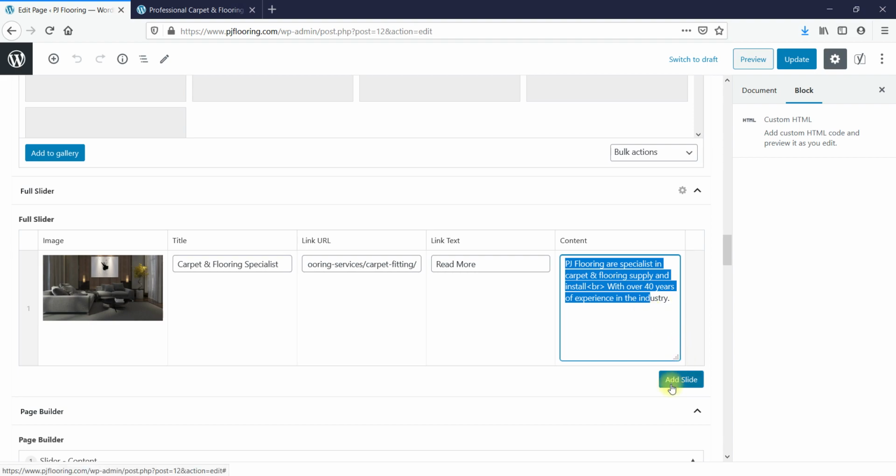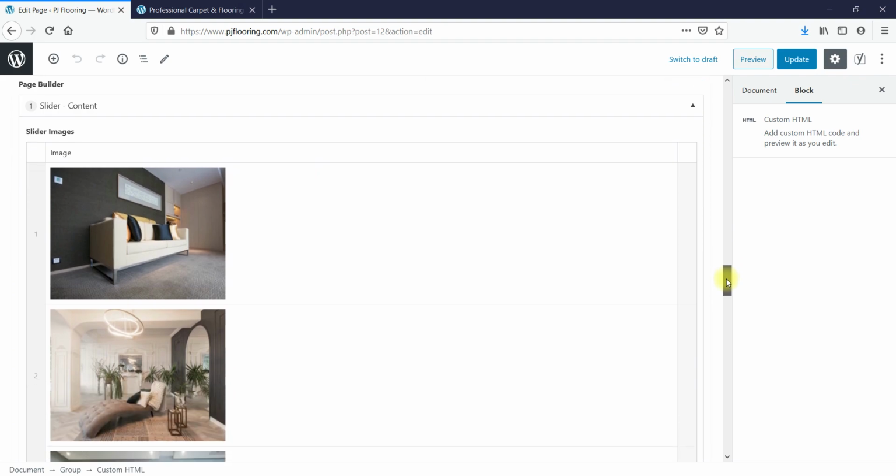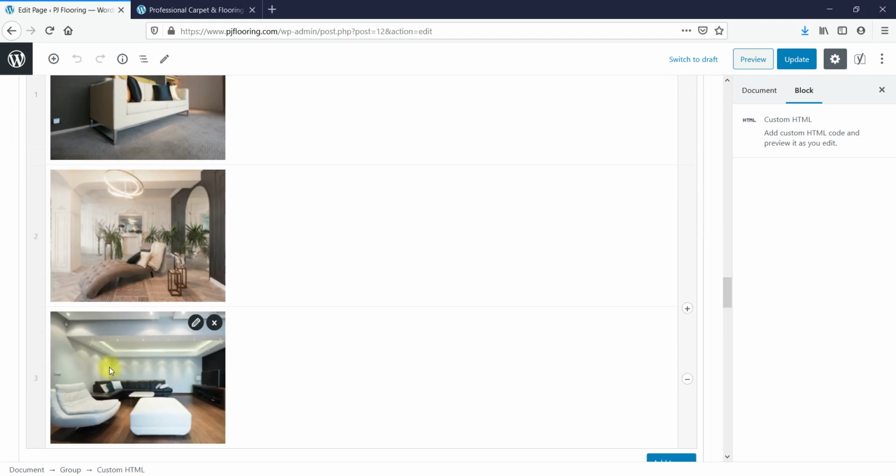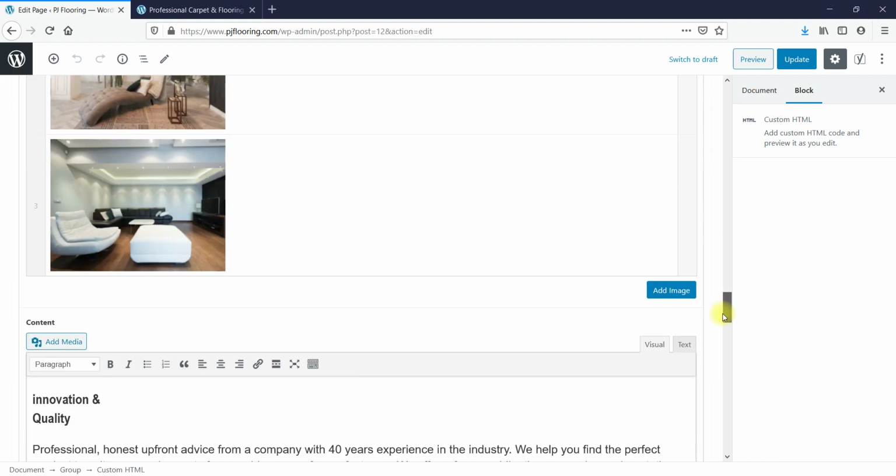And again, you can add another slide. If you did, you can drag and drop and choose which goes first. So if you had a specific promotion for a month, you could add a new slide, put that up to be first. Scrolling down further, we then come down to the other slider, the 3 sliders. So you've got each here. Again, you can change the order by pulling up and down. You can delete. You can add more.